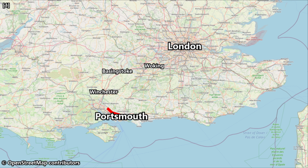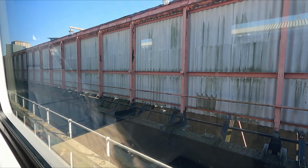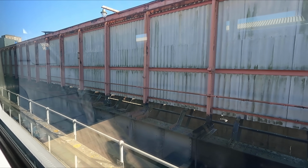We'll make a sort of C-shaped journey today, which will take us from Portsmouth and via the likes of Winchester, Basingstoke and Woking, before arriving into London Waterloo. Scheduled travel time today is 2 hours and 13 minutes and our top speed will be 100 miles an hour. And we depart Portsmouth Harbour on time.